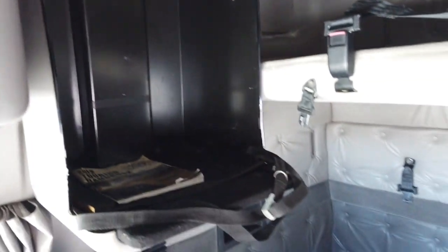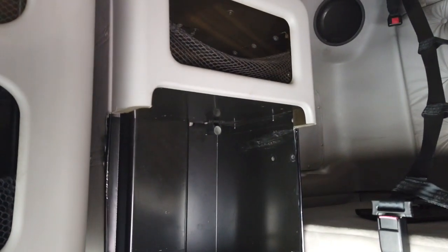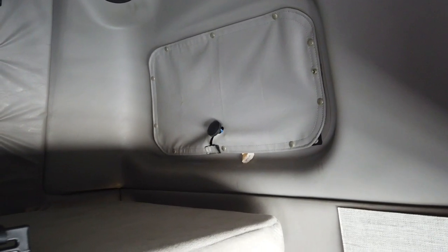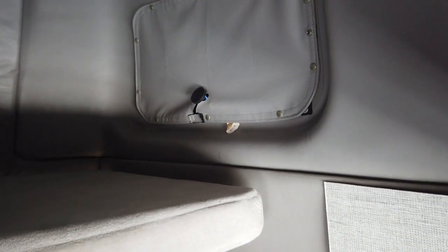There's a cabinet up there. I think that used to be a fridge, but it's been taken out. We might put one back in. There's an upper bunk here if you want to sleep while you're on the road. Cargo netting to hold you in. Those are windows back there that are covered.